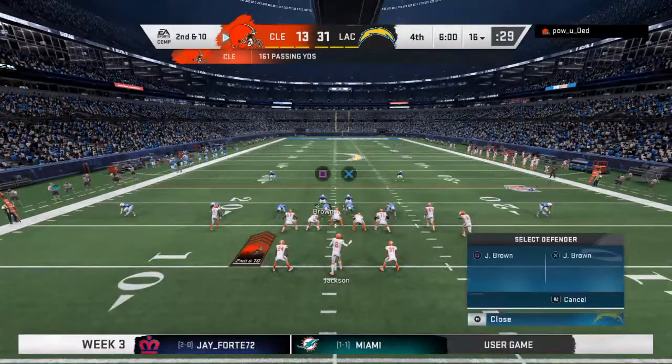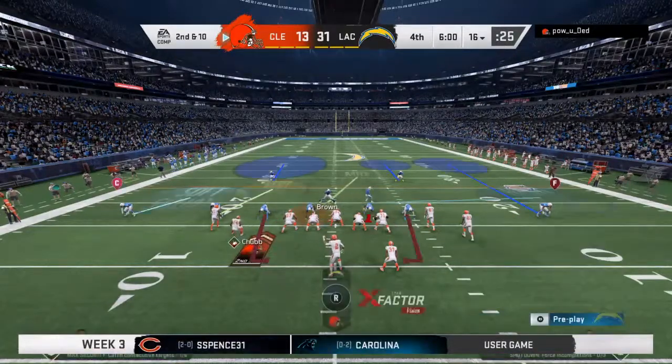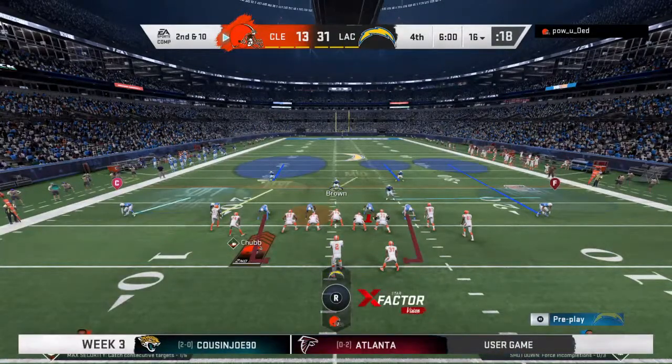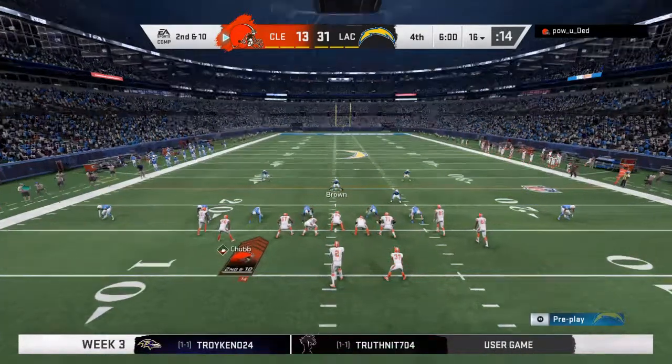Mike 55, Mike 55. Hey! Come get some. Come on here. Come get some. He don't want it. Check 3, check 3. Squeeze. Out. Big Dan.